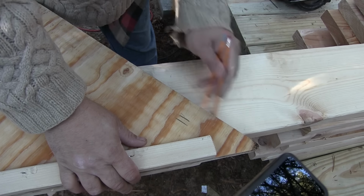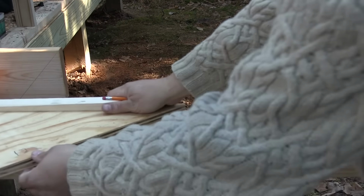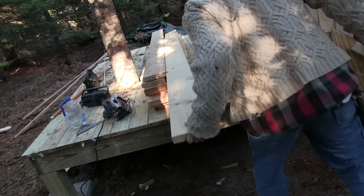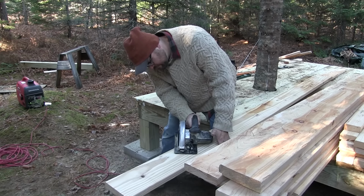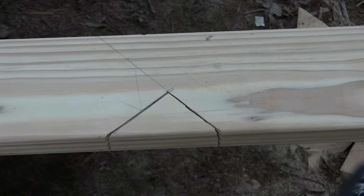One side of this square is 22 inches long. That's my 11 side. The other side is 24 inches long. That's my 12-inch side. What I'm doing is I use this just as a giant speed square. One side of it I use for the vertical marks, and the other side I use for the horizontal marks.